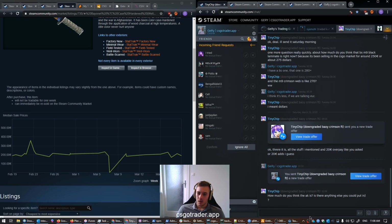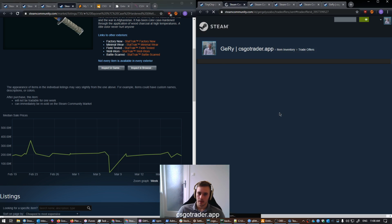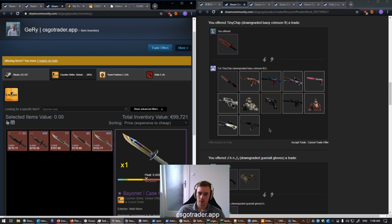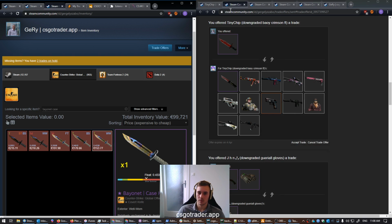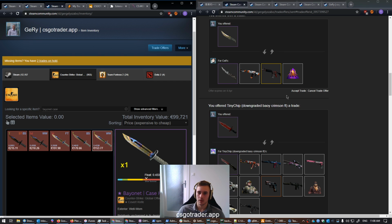How much do you think the AK is? Is there anything else you could put in? I do not remember what the offer is. Oh, he's asking because it has some stickers. Alright.